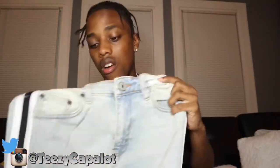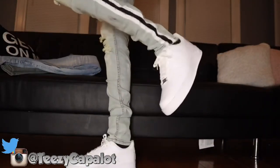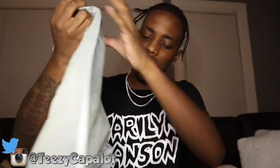These jeans are cold too as well, bro. They are called the God Speed jeans. I don't know what color this is, bro. They got the little white and black stripe on the side. I don't know what color this is. Multiple jeans as well got the design on the back.